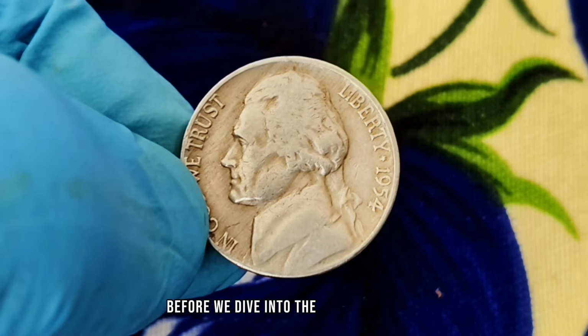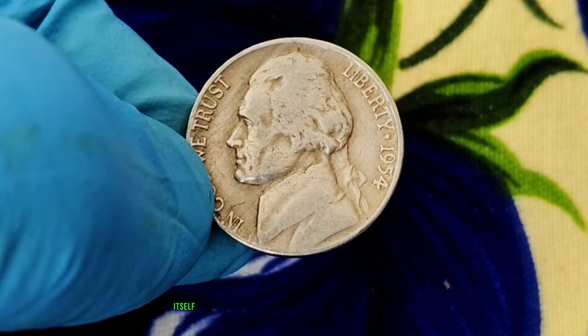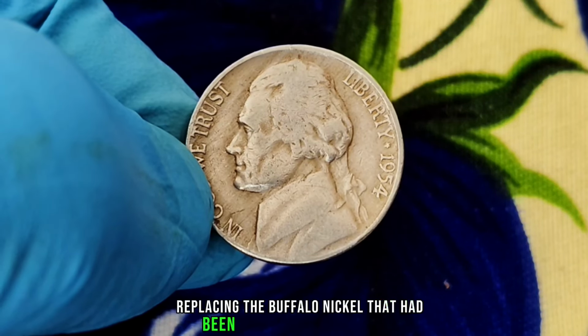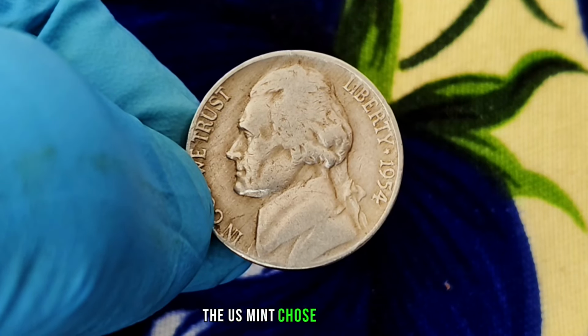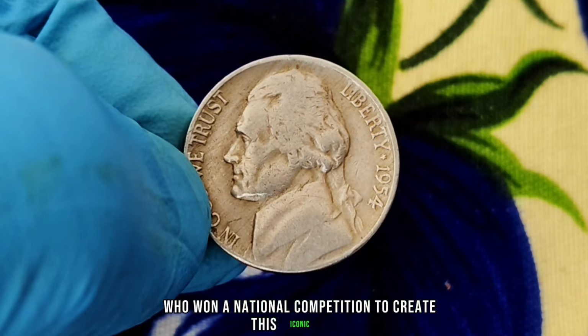Before we dive into the details of the 1954 D Jefferson nickel, let's talk a little bit about the history of the Jefferson nickel itself. This coin was first introduced in 1938, replacing the buffalo nickel that had been in circulation since 1913. The U.S. Mint chose the design of Felix Schlag, a German-American artist who won a national competition to create this iconic look.